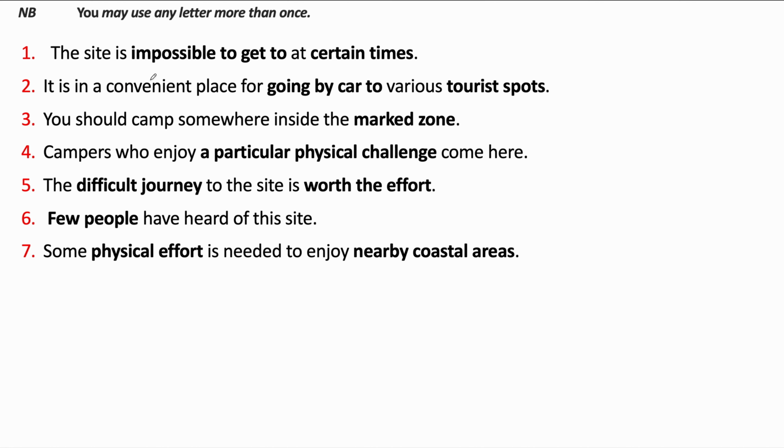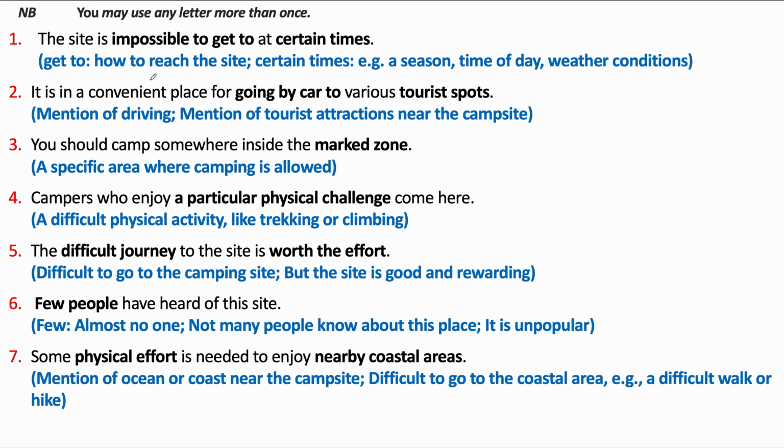For matching information questions, start by reading all the questions and identifying key details. You need to remember the important points as you scan the passage. The keywords are highlighted on your screen. And in blue, you can see the meanings of some of the words from the questions and some ideas about what kind of thing you could be looking for.